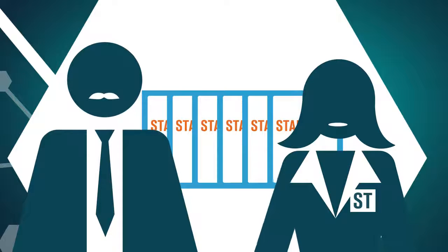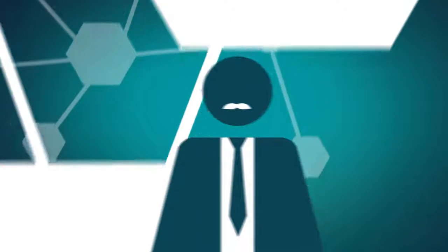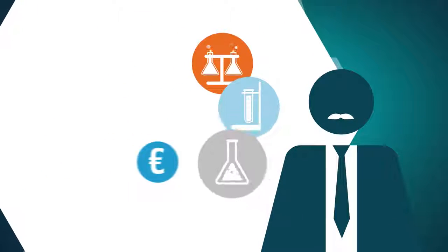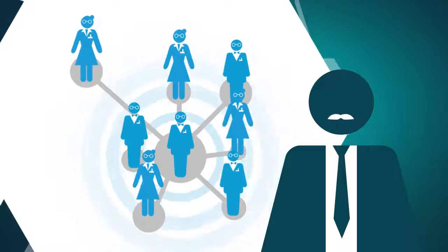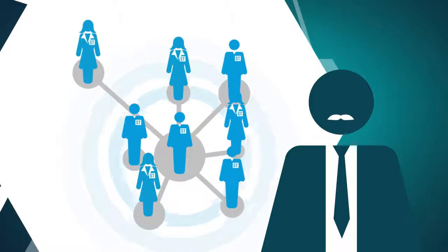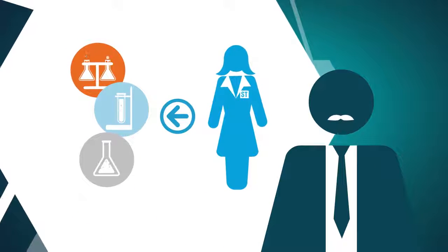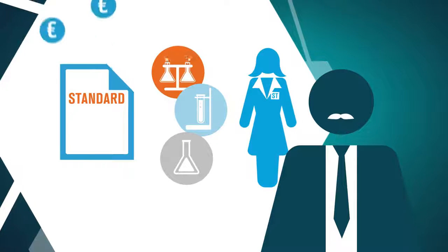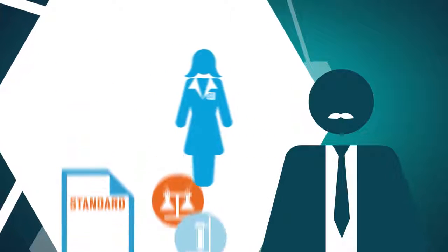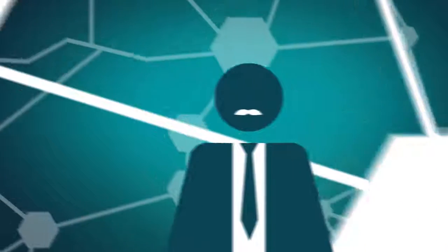Okay, so standards support innovation, but what's in it for us, the standards bodies? Investing in research-related activities raises awareness within the research community. This opens up a group of potential new standardization experts. Standards bodies may even wish to participate in research projects themselves, which in turn opens up research funds for standardization activities. It's a great way to build your reputation and expand your network.